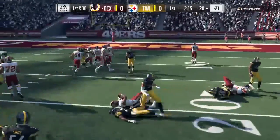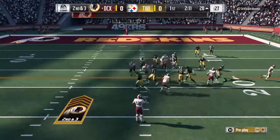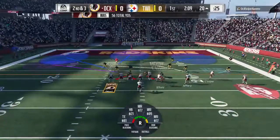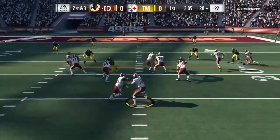No doubt about it. Ball goes over the sideline, able to retain possession, no turnover. I know his coaches are screaming, just hang on to the ball, man.